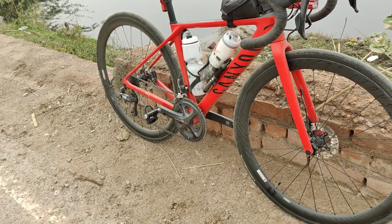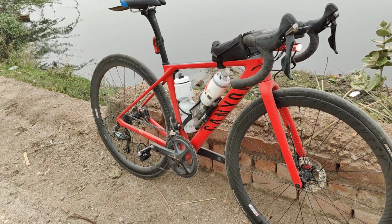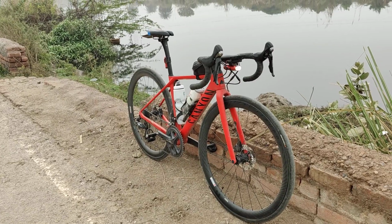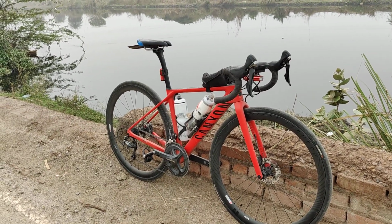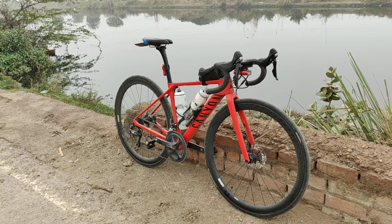What else I like about this bike? It absorbs the shocks pretty well. There is very good power transfer. I can feel it when I want to push the bike. It rides very fast. The weight of the bike is just about 7.5 kilos, and with the pedals it's slightly more. And this is just a beauty.